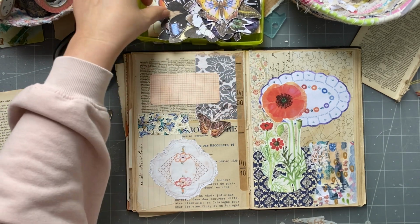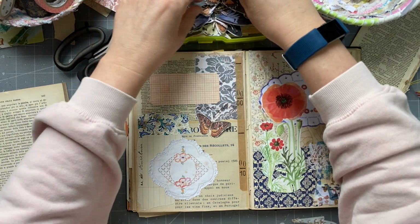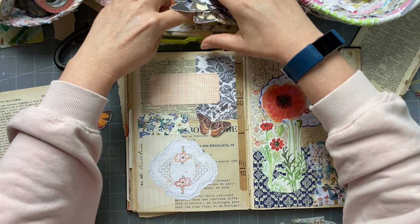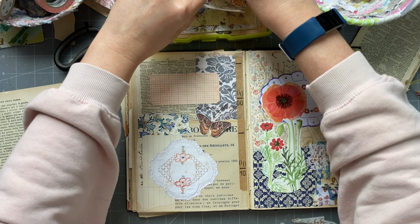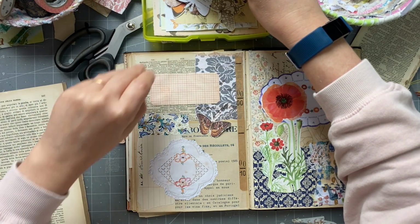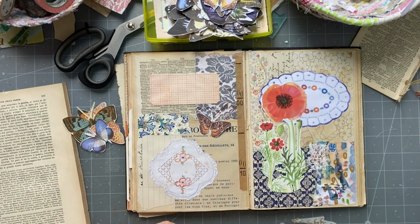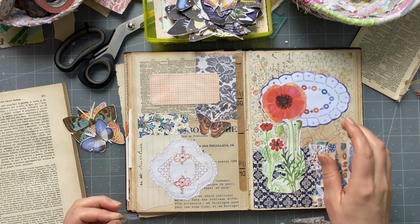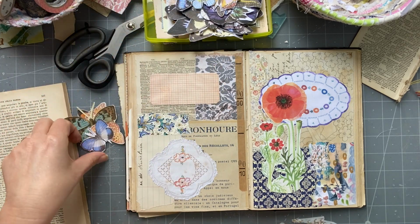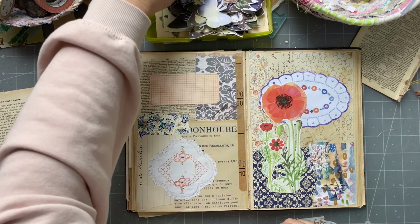Too much. Come on, out you come, butterfly. I'm just going to audition a few. I'm just pulling them out. Okay, so there's that one. Not that one. No, I still like the brown one, I think. Here's another brown one.